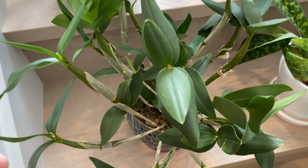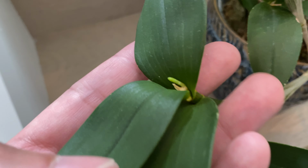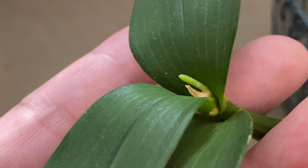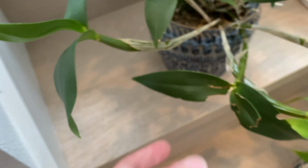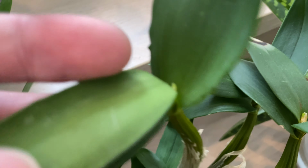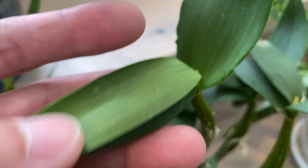And this other mini dendrobium is developing a lot more flower spikes. Here you can see one. And here's another one. Technically, it's all over the plant, almost on every one of the canes. Not sure if that's what it's called.